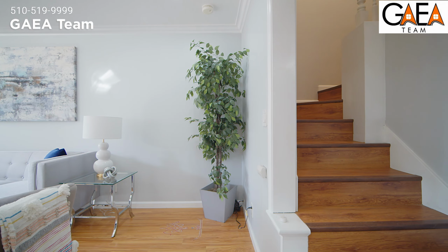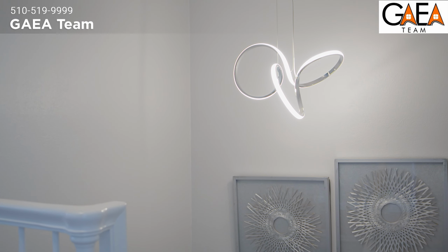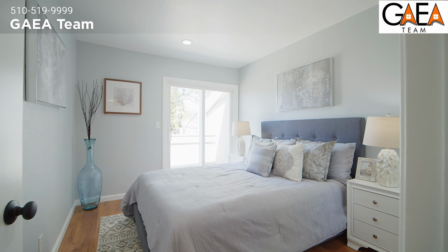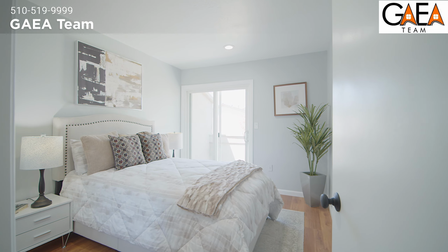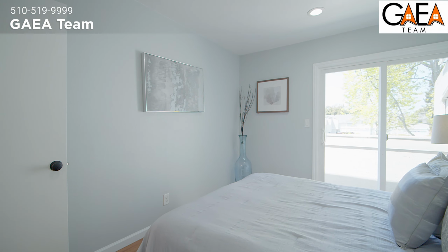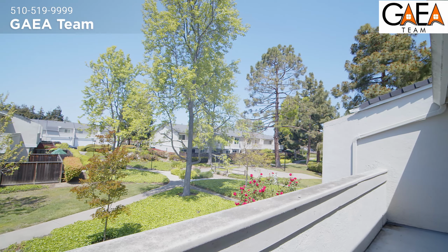Heading upstairs, the 2-part staircase is designed for minimal space occupancy, so it is not taking up a lot of living area. The 2 bedrooms upstairs are located right across the bathroom and would be ideal for children or guests. Additionally, the 2 bedrooms share a large balcony that is facing an open green belt.